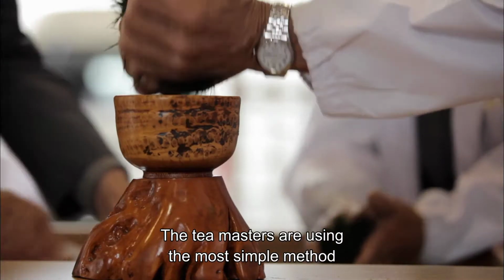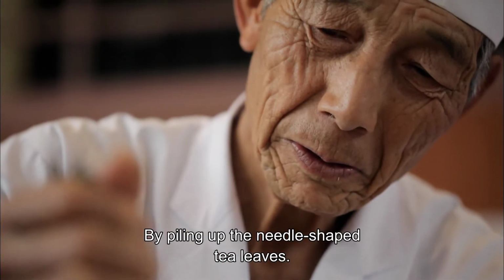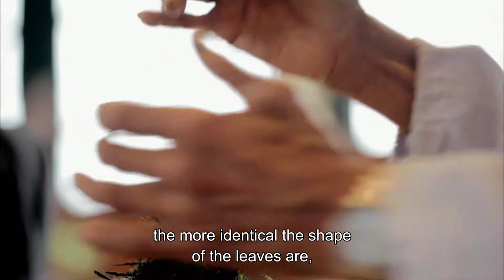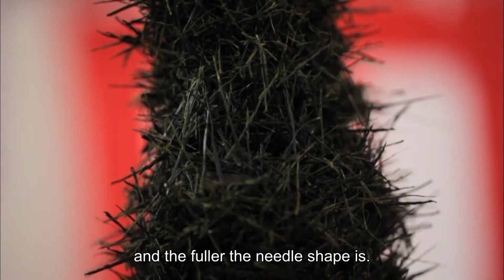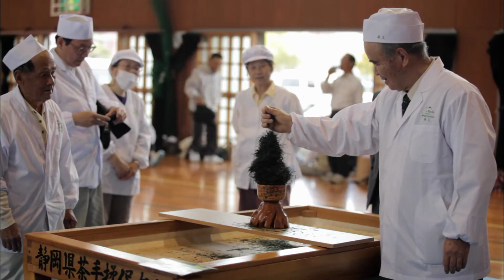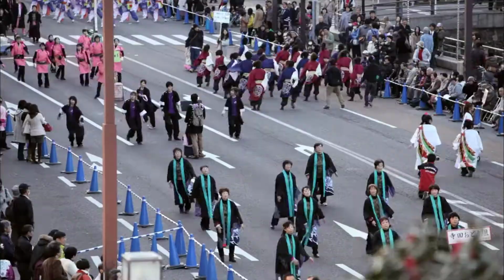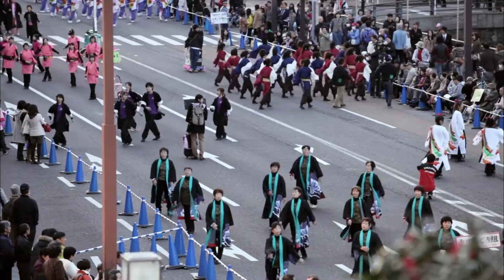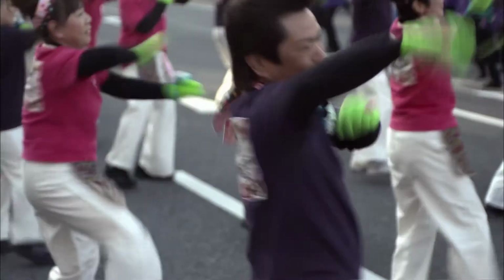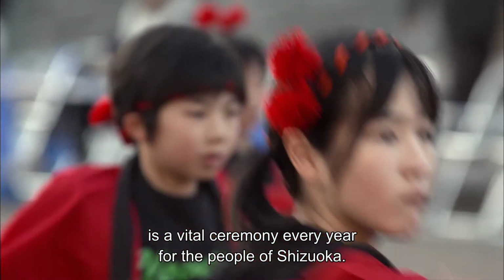The tea masters are using the most simple method to inspect the quality of the Shizuoka tea by piling up the needle-shaped tea leaves. The higher the pile, the more identical the shape of the leaves are, and the fuller the needle shape is. Celebrating the coming of the tea season is a vital ceremony every year for the people of Shizuoka.